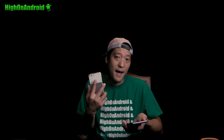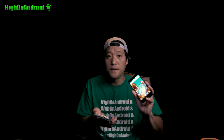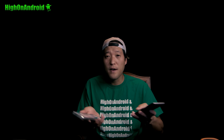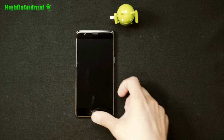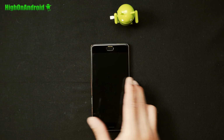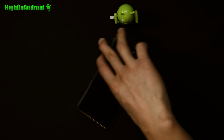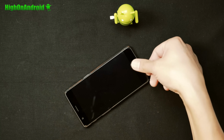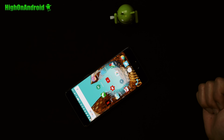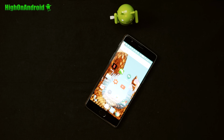For those of you who are fans of the fingerprint sensor on the back, maybe you're coming from an LG G5 or Nexus 6P, you will actually love the fingerprint sensor on the 3T because it works flawlessly, especially if you use your phone often on the desk. You're able to just unlock your phone with your fingerprint very, very easily. Now, the coolest thing is that you will be able to also unlock it from the opposite side, even if you register from one angle. That is really awesome. At any angle, it will recognize your fingerprint.